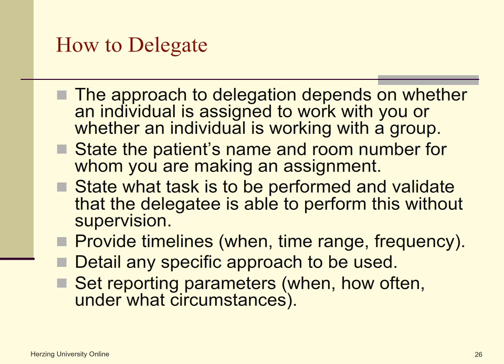If you are working with an individual who is assigned to work only with you, you know what that person is involved in and you can convey what to report throughout the day. If you and others are working with an individual, you may need to negotiate with someone else for time when the individual delegatee can work with you.